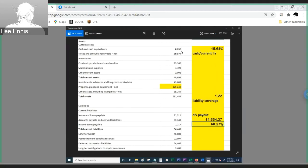So what I'm looking at is how much of their current bills, okay, that's going to be payroll, that's going to be rent, leases, everything that's going to be due within a year. So not like debt, not like 5-year, 10-year loans. We're talking about just things that they're going to have to pay within the next year. How much of those bills can they cover with their current cash that they have in their pockets? Okay, and we have that at 15%. 15% of their current bills can be covered with cash. Okay, all right.